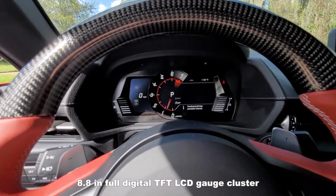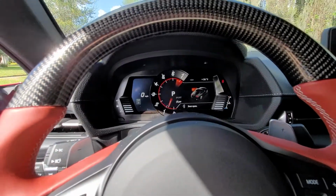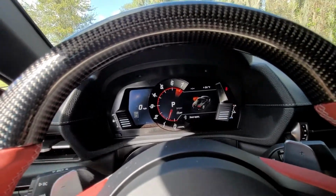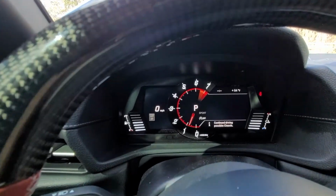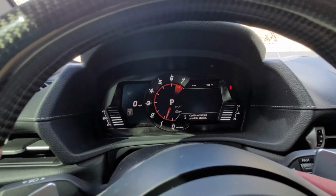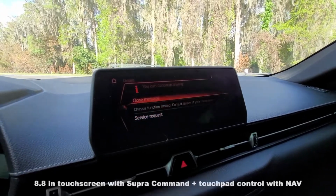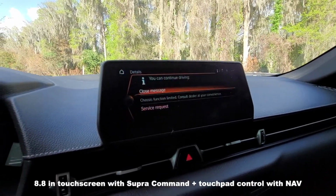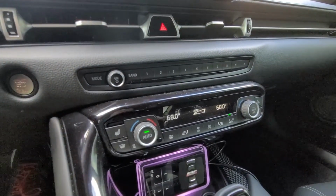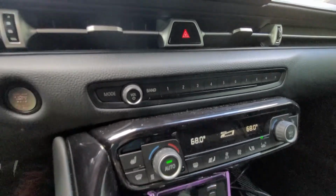So you can hear some of the actual sounds. Those are actually BMW sounds. And let me just close the door. So the gauge cluster over here is purely from Toyota. Let me turn this down. And taking a look at the metal infotainment system over here, also BMW as well. HVAC controls and radio controls, BMW.